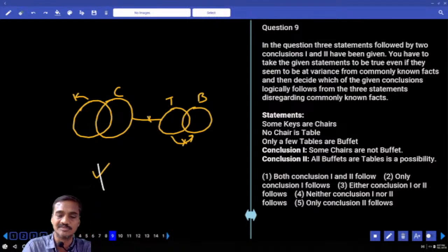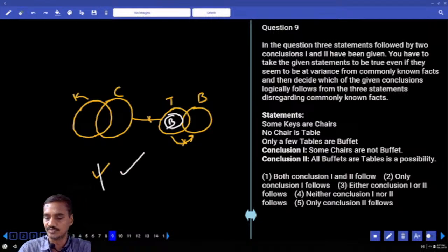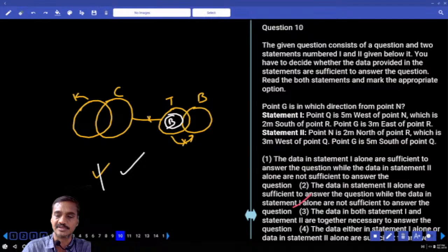All buffets are tables is false. Is this entire buffet a part of table or not? The entire table cannot be part of buffet. Buffet can be a part of table. Hence only 2 choices for question number 9.